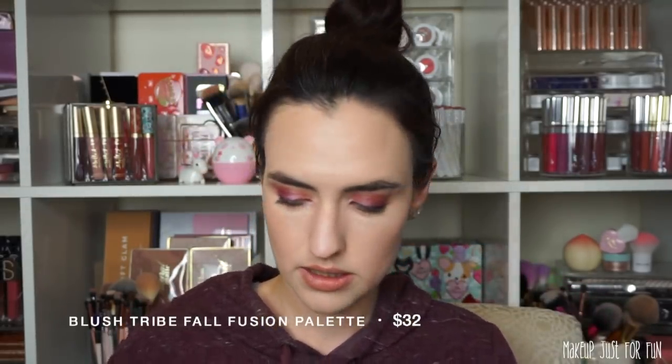Ooh, that pink shade is so pretty. The yellow's struggling a little bit, but this shimmer is seriously metallic goodness. I'm pretty sure that this particular palette is limited edition, so I don't know if this is the best one for me to do a dedicated video on because I don't think you can get this anymore.